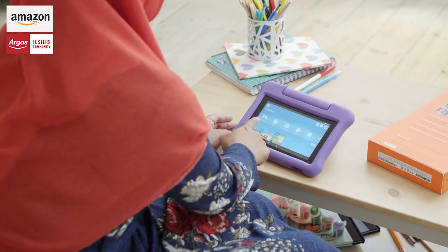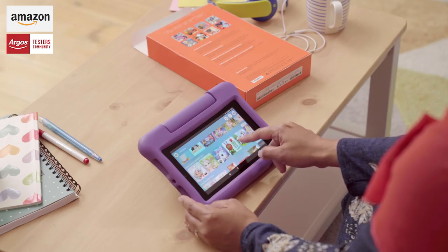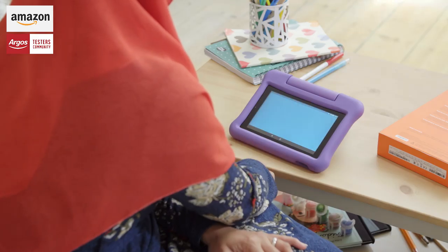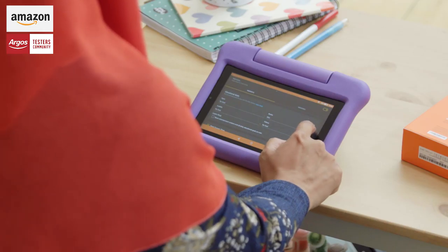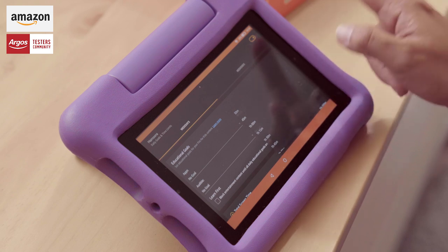This comes with a year subscription of content that goes with the tablet, and there's loads of things on there. So books, videos, apps, and you get all that as part of the package. If you want your child to use their tablet for educational purposes, you can set some goals on here. So I can set that they did an app for 15 minutes that is regarding maths.